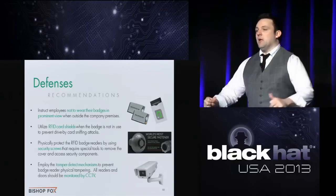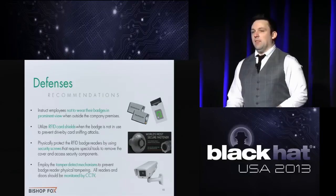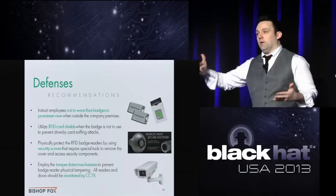So what I would recommend is, before you buy 100,000 of them for your employees for a large organization, that you get samples and you actually test it out with these tools to make sure that it's not just blowing smoke, that they actually do work.